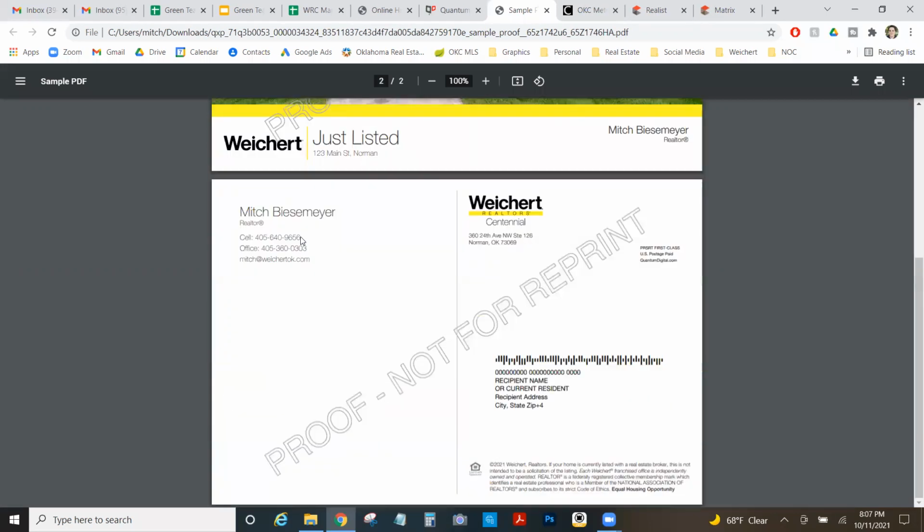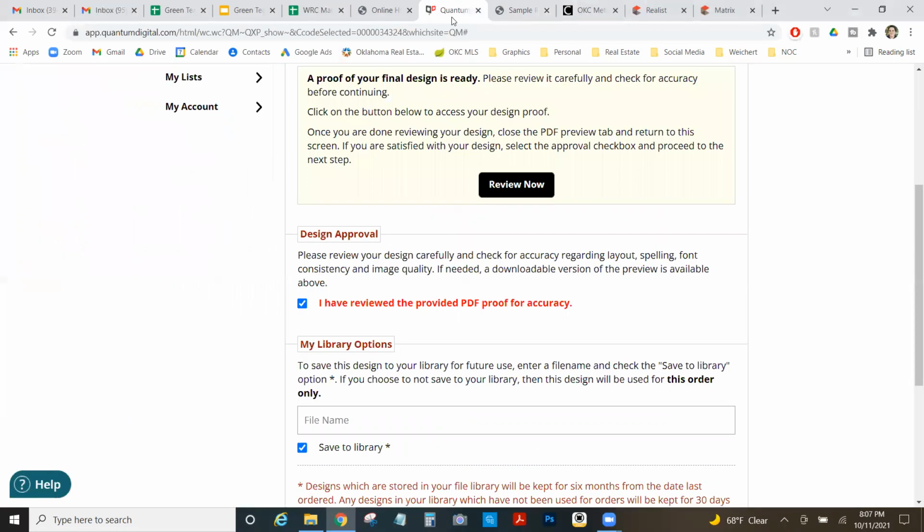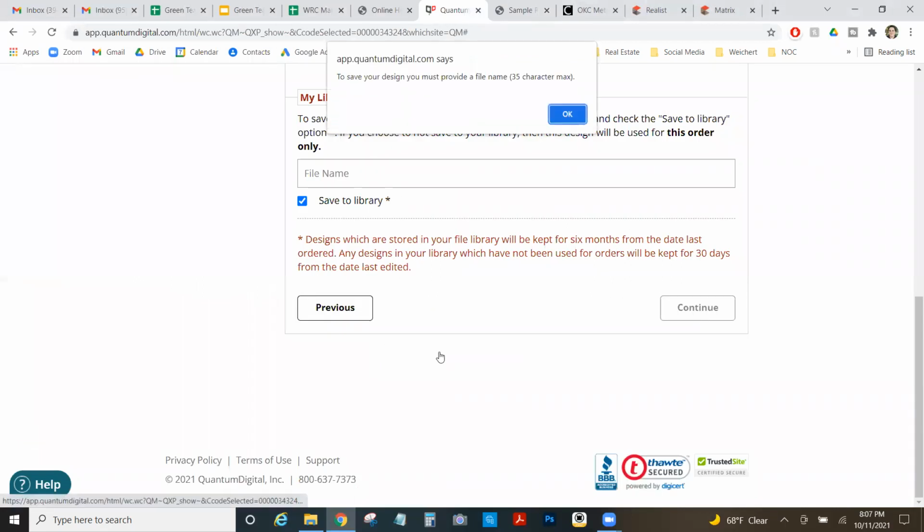So my preview is right here. And you'll see it's just that house photo with the one bar on the bottom, like so. It says just listed, has my info over here, and this is where the description of the property would go if you had typed it. So boom, I'm ready to go. I'm ready to ship them out. I'm going to continue.